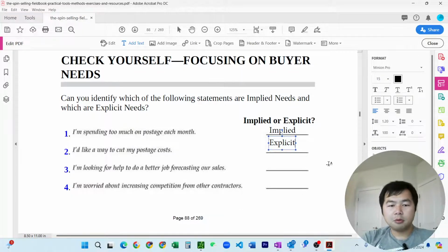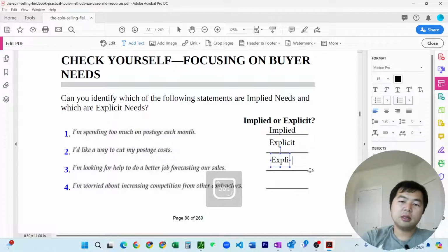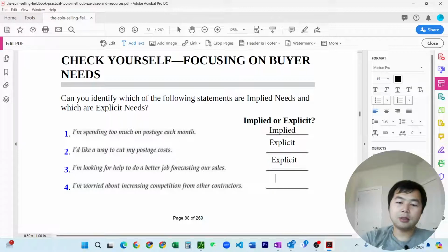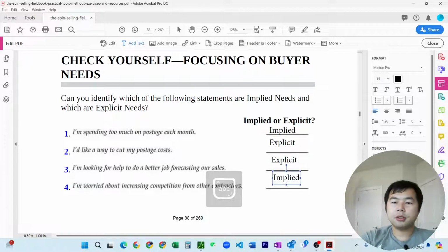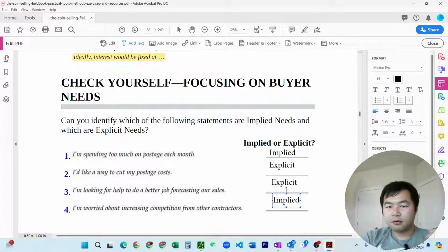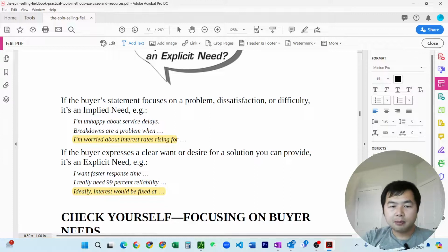I'm looking for help to do a better job forecasting our sales. Explicit, because they're explaining what they really want. I worry about the increased competition from other contractors. That's an implied need, because you have your dissatisfaction and your concerns. A buyer statement that focuses on a problem, dissatisfaction, or difficulty is an implied need. A buyer statement that clearly wants or desires a solution you can provide is explicit.